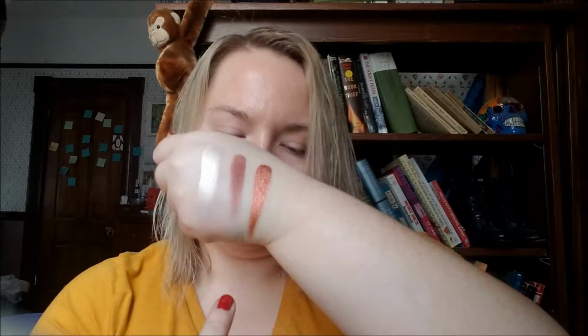And then the matte and shimmer for Scorpio. Then matte and shimmer for Libra. That's cute. And then matte and shimmer for Virgo. I could see that being very useful.